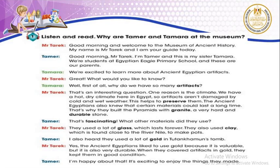Tamer, that's fascinating. What other material did they use يا ترى؟ استخدموا إيه كمان؟ They used a lot of glass, which lasts forever. They also used clay, which is found close to the river Nile, to make pots. يبقى هنا كمان استخدموا الزجاج واستخدموا الطمي اللي لقوه بالقرب من نهر النيل to make pots عشان يعملوا أواني.